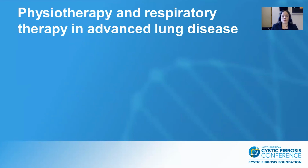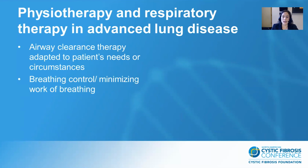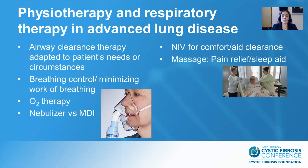So what does physiotherapy and respiratory therapy in advanced lung disease look like? Airway clearance therapies may be adapted to patient needs or circumstances. We may step in a little bit more, help with more manual techniques instead of encouraging the patients to do independent therapy. We may focus more on breathing control, relaxation breathing, and minimizing work of breathing. We may initiate O2 therapy. We may change from their MDI inhalers to nebulized inhalers because there's less effort and work and timing involved with those. We may initiate non-invasive ventilation or BiPAP for comfort and also for airway clearance. We may start with some massage for pain relief and also as a sleep aid.